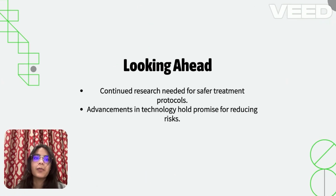In conclusion, while radiation therapy remains a powerful tool in the fight against cancer, it is not without risks. Secondary malignancies are a rare but serious complication that underscores the need for ongoing research and refinement of treatment protocols. As we continue to advance in medical technology, there is hope for more effective and safe cancer treatments that minimize these risks.